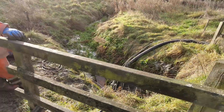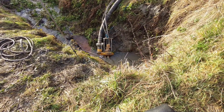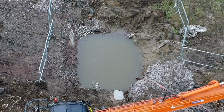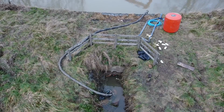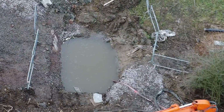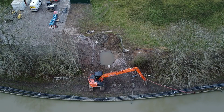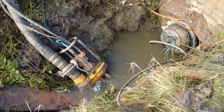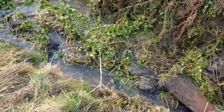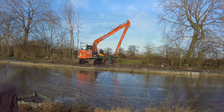All going to plan? Yeah, just a few technical issues, but we've got there in the end. Yesterday, the sump working area and the culvert were full of water. The reason for this is that the pump had packed up and the water coming through the culvert flooded the work area. So they have put a bung into the culvert to stop water passing through and pumped out the working area. We can just see the digger lifting out the pump now.